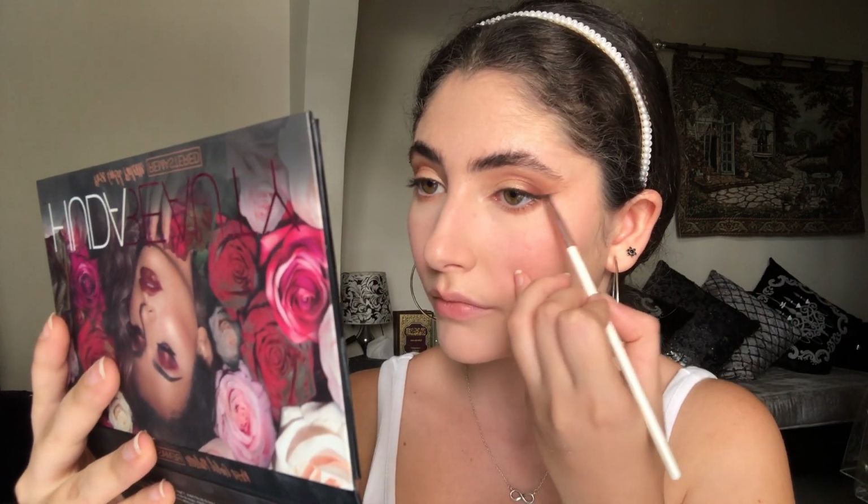And that's one eyeliner with just shadow. You can obviously blend it if you don't want it to look this sharp, but I'm just gonna leave it because I'm gonna make it even more sharp with the gel.